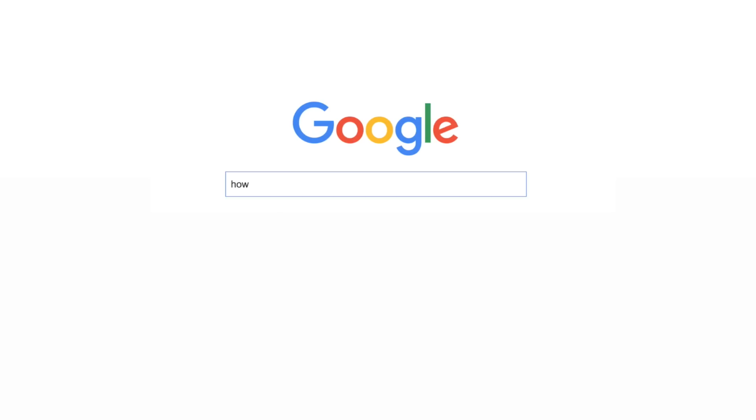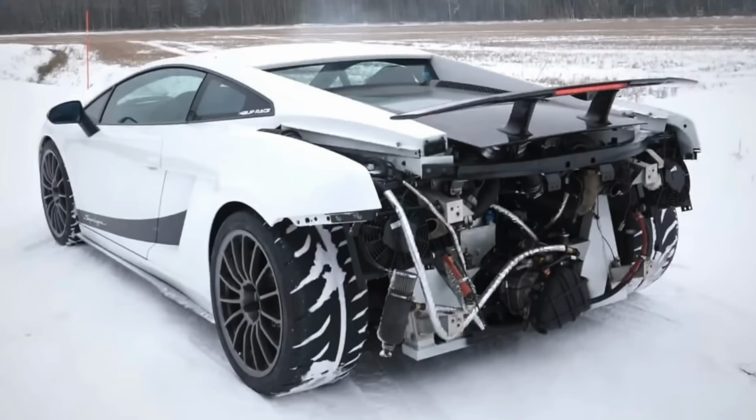So I know at this point a lot of you more technical guys are thinking, yeah, that's all fine and dandy. Anybody can put an LS in the back of a Huracan, but how in the hell are you going to actually put power to the wheels? And that is where the coolest piece of this puzzle comes together. That is the Graziano transmission.